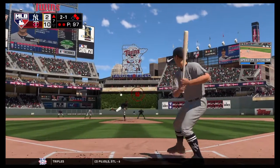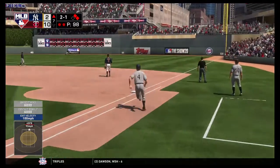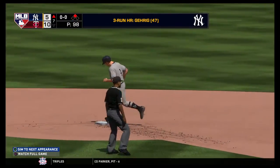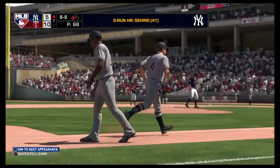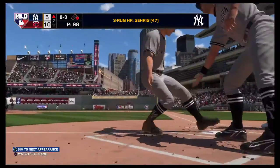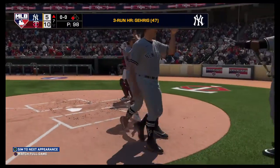He's set, and the 2-1 pitch. There's a swing and a drive, hit well out to right field. Adios, pelota. So it's a 3-run shot to straightaway right field. Home run number 47 thus far. As they try to claw back, it's a 5-run deficit.